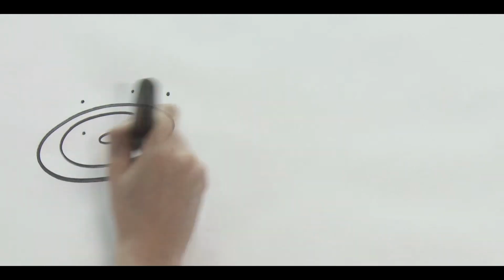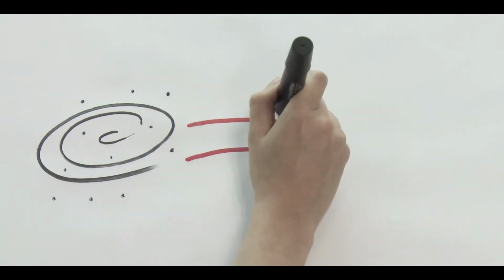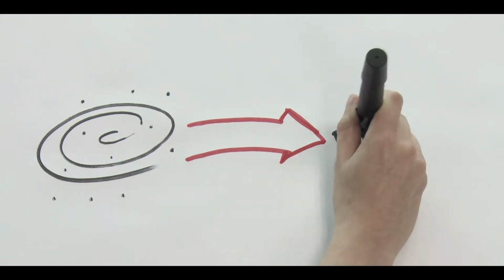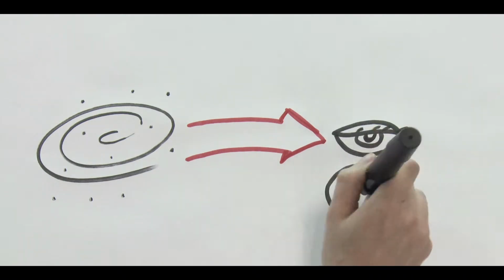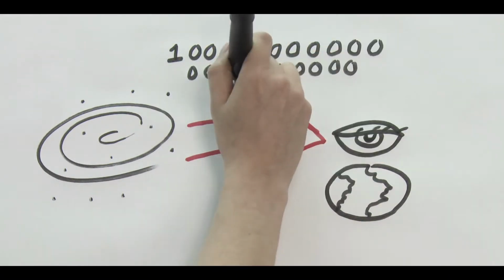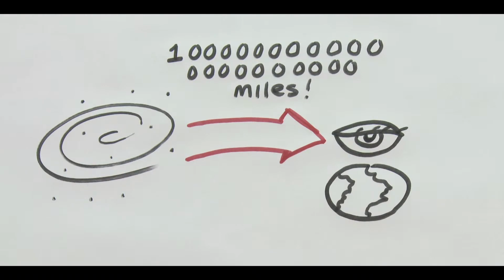The universe is full of galaxies, hundreds of billions of them, each made of hundreds of billions of stars. And those galaxies shine out light which travels across the universe for thousands of billions of miles, until we can see the light on Earth.